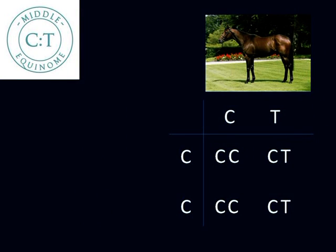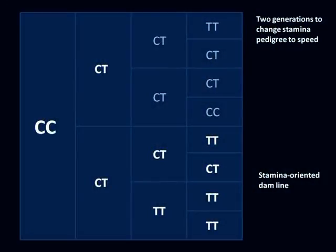You can use this information to manage your matings to more consistently produce the type of racehorse that you want. So if you have a CC mare and you want to maximize the number of CC and CT foals and eliminate the possibility of producing a TT foal, then if you send your CC mare to a CT stallion, 50% of the time you'll get a CC foal, 50% of the time you'll get a CT foal. And in this combination, you will never get a TT foal. It works the other way around. If you only want to have TT horses, then you know which way to go.